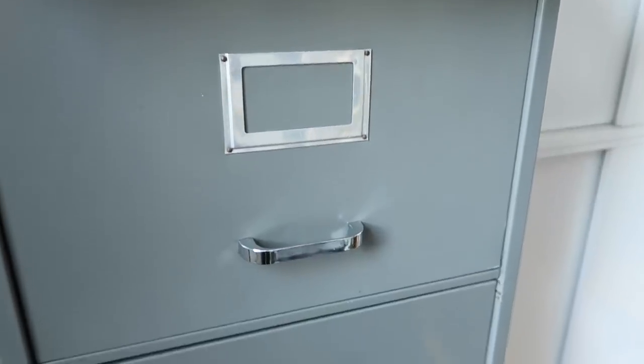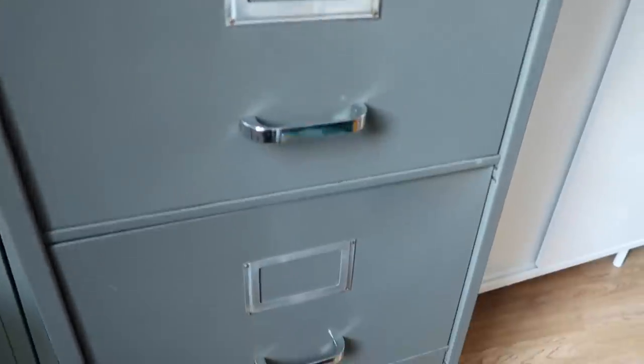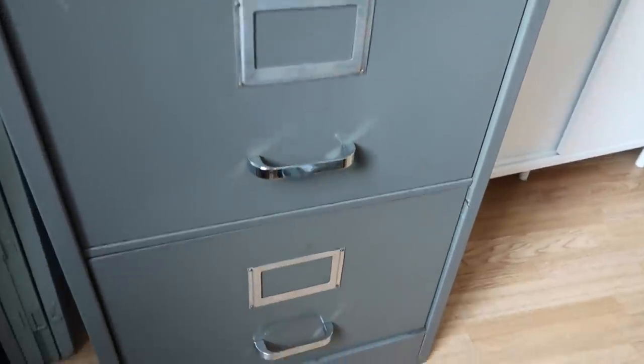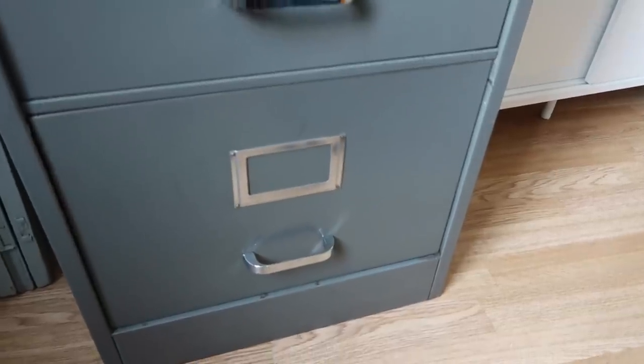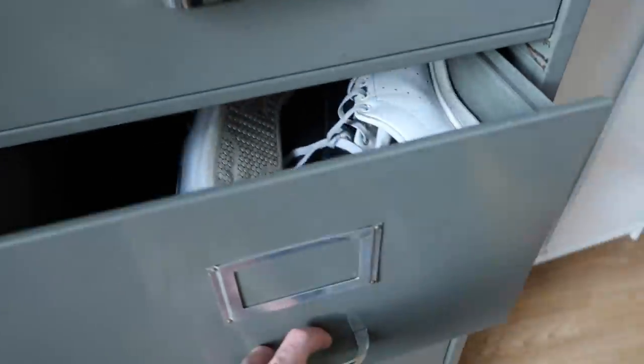And then this filing cabinet was a recent find. Someone had just put this out on the street and left it with a sign on it saying, please take me, so I did, got this home in a taxi. So you can just get an Uber XL if you see anything, if you are based in London. And this I use to keep trainers and shoes in.